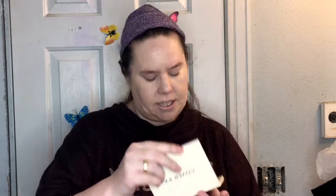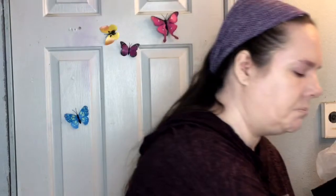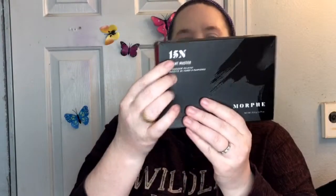Next item is the Cover FX Face Palette. This one is in light. I did do my beauty quiz like months in advance. This looks amazing. Oh, and the mirror is beautiful. I can't wait to play with this. Yay, it's gorgeous. The next thing is the Morphe 15-pan Palette, Night Master.